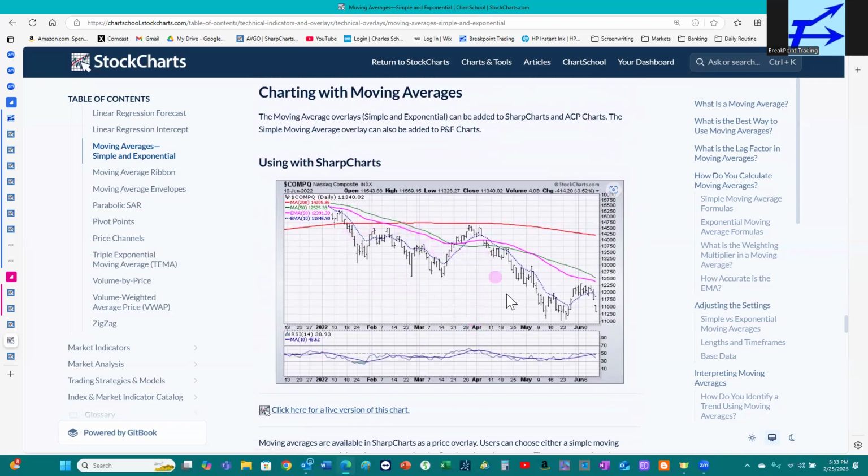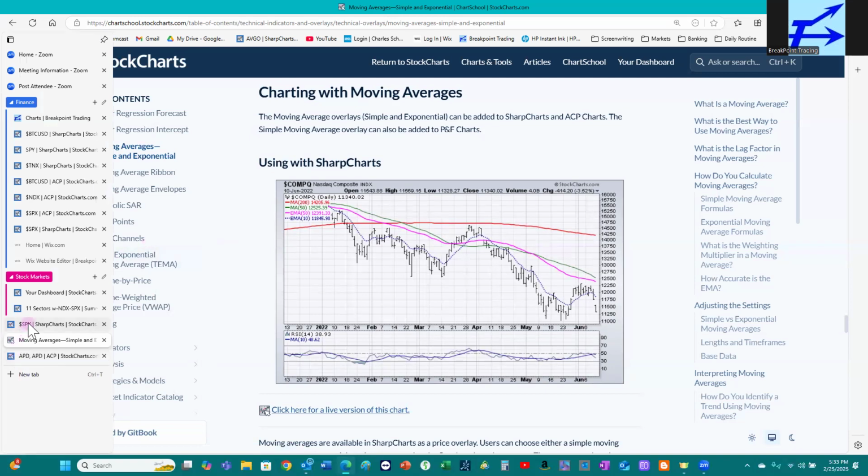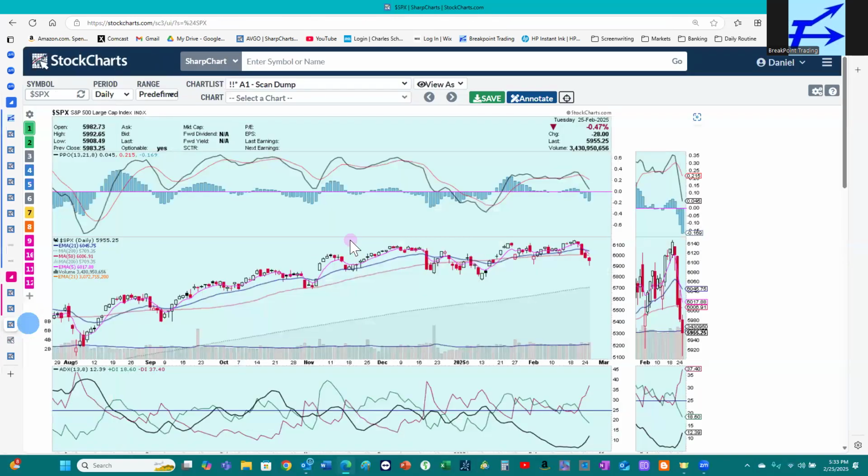So this is how it looks in stock charts. So let's go take a look at stock charts and look at a couple of these. Here's the S&P. This is my default view. So for me, I like the 5 exponential, which is pink, the 21 exponential, which is blue, and the red one is the 50-day simple moving average. And then I put the 200-day in gray down below. And usually those are the 4 that I like to use.